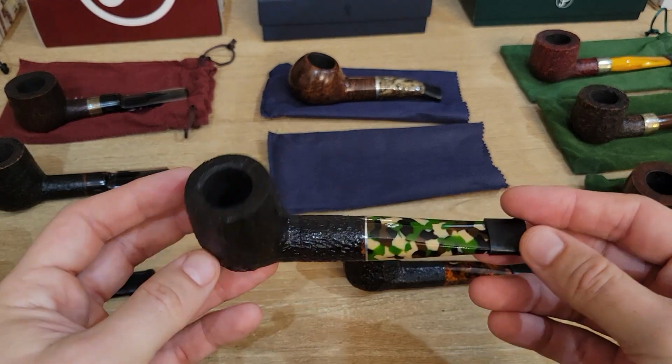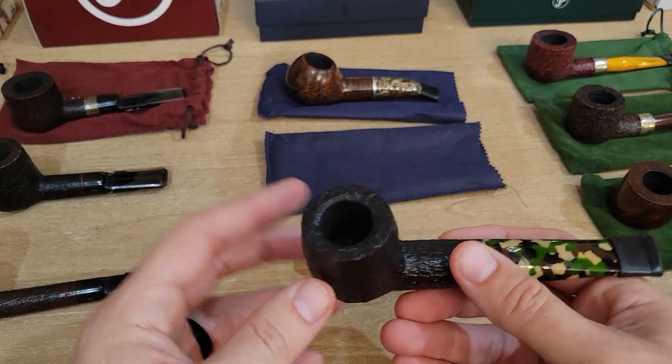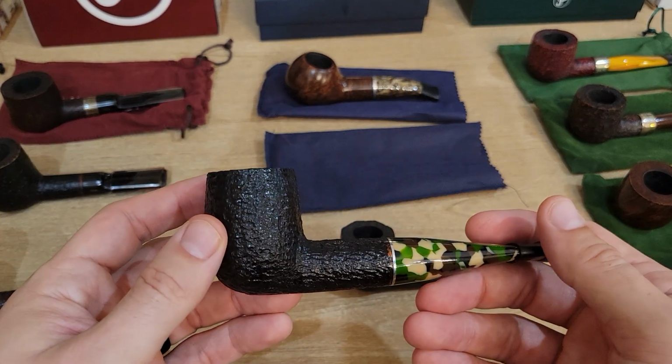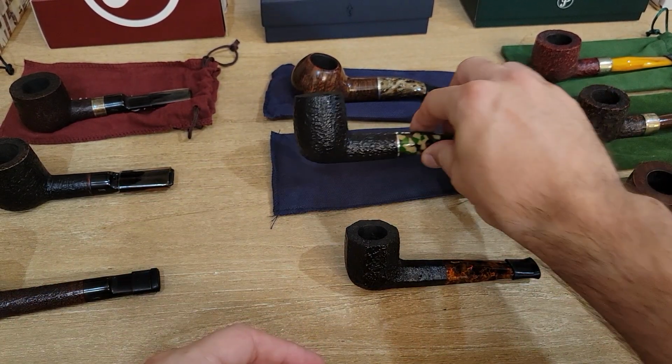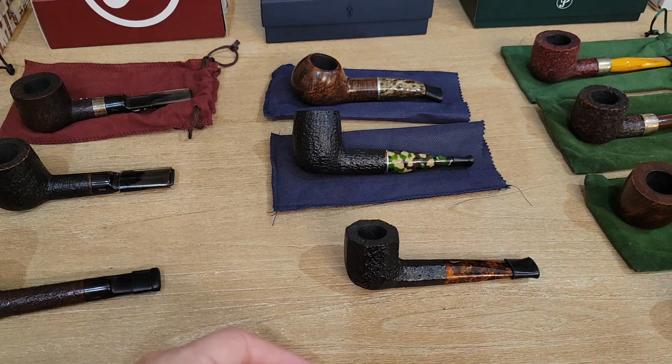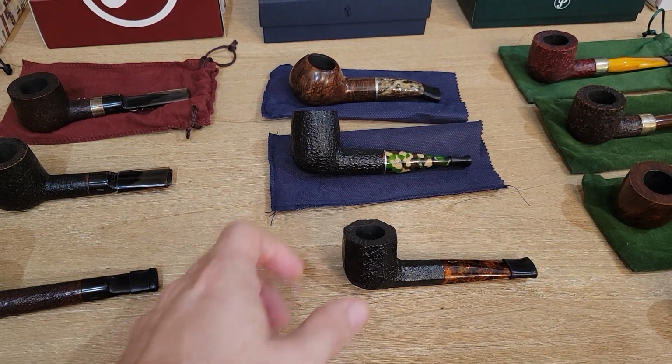This one is my camping pipe. It's just kind of fun, camo. But again, dark rusticated, deep bowl, kind of a husky tapered bit. I mostly go for saddle bits, but the 7Ls both have the tapered.